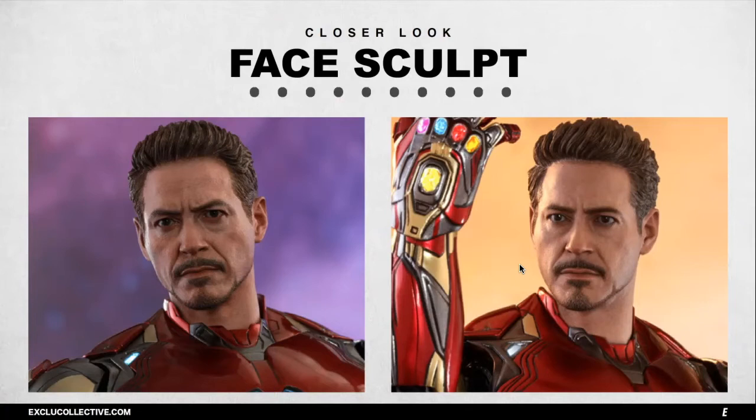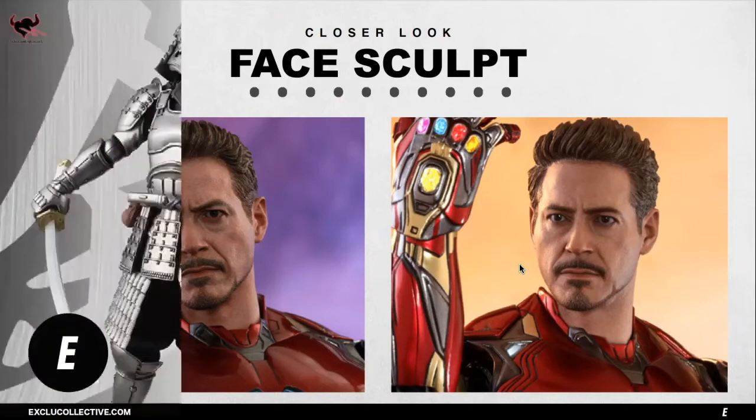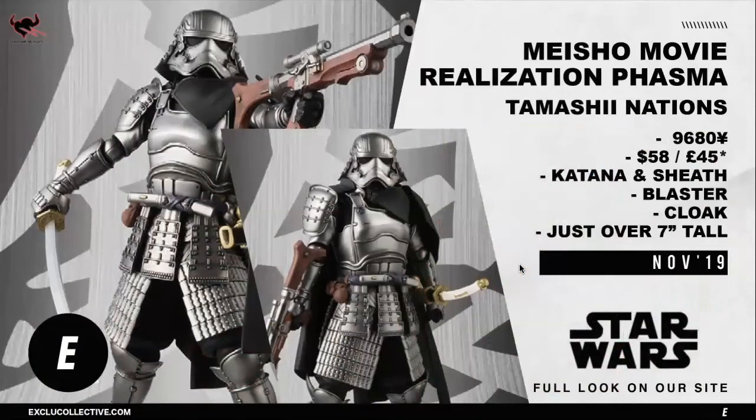So that brings us to the end of the first story on today's show, and we're going to transition from the MCU. We're now going to go right across to Star Wars, to the sequel trilogy, and pick up the Meisho Movie Realization Captain Phasma, of course, by Bandai Tamashii Nations. Now, this was revealed just yesterday at the time of recording, so this is pretty fresh.